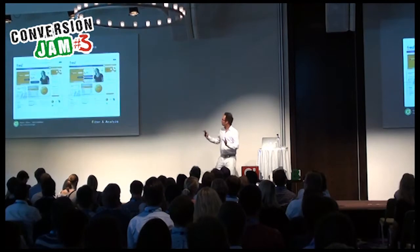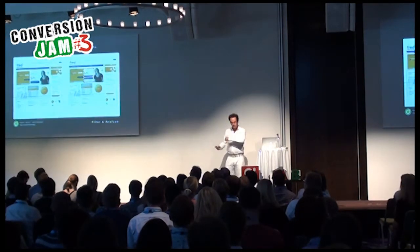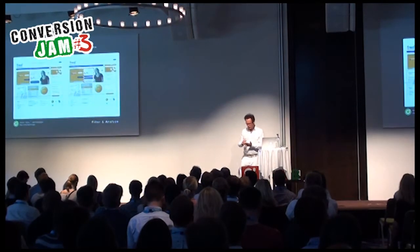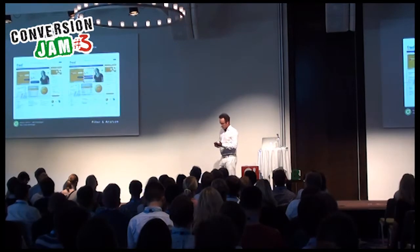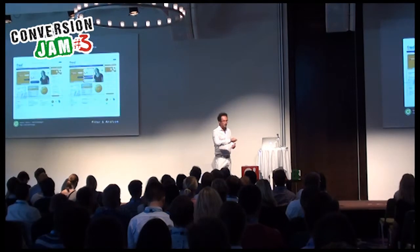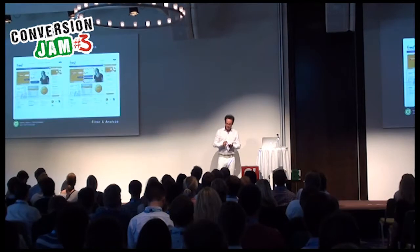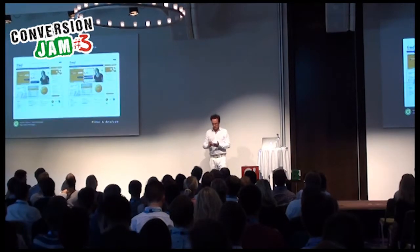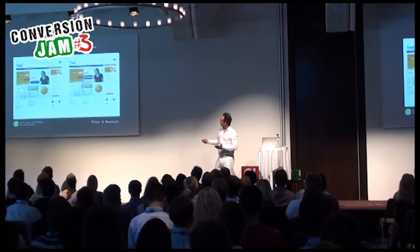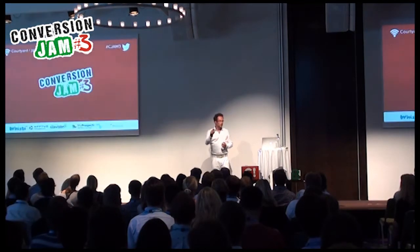This is a Dutch loan company, and the left page was the original page and the right one is the new one. What we found in the data is that only like 0.something% clicks on the main call to action which says apply for a loan. And we found also in the data that like 20% of the people clicked on the two main products. But they are really hidden because you have to go to the navigation, click on products, and then click on one of those two products.